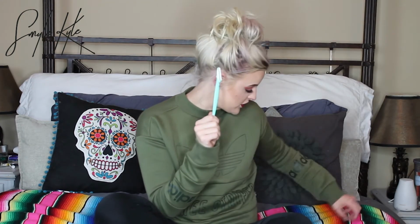Do not do that. We don't have that kind of hair that needs that kind of razor. What you want is a facial razor specifically made for this. So this is what I use to shave my face. This is a facial razor.